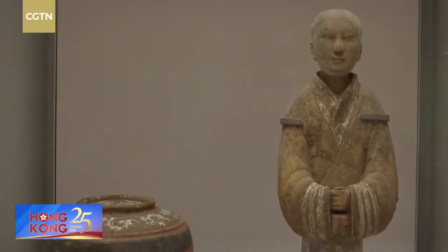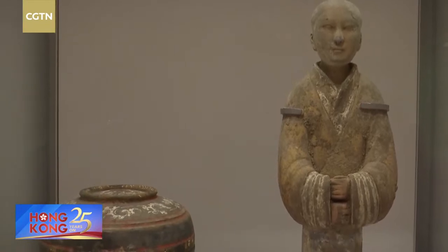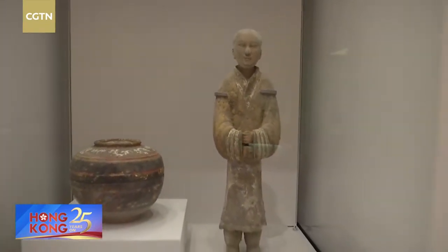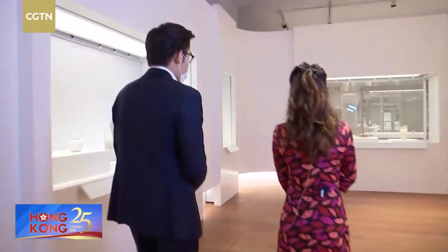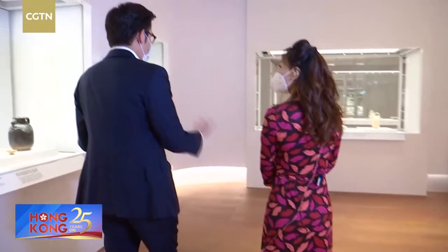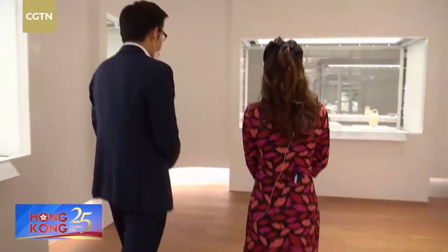So how long is this one going to be on display for? More than 1 year. Oh, okay. Right. So most of these are on display on a rotation basis, right? Some of them, yeah. And some of the star pieces will be returned to the Palace Museum after 3 or 6 months, and then they will be replaced with other objects.